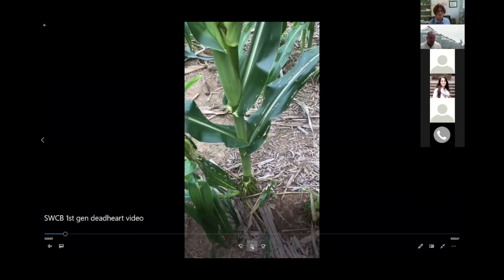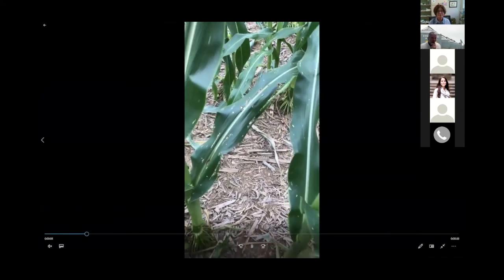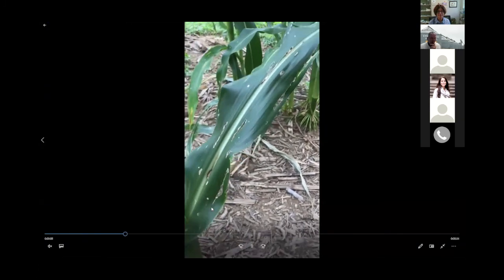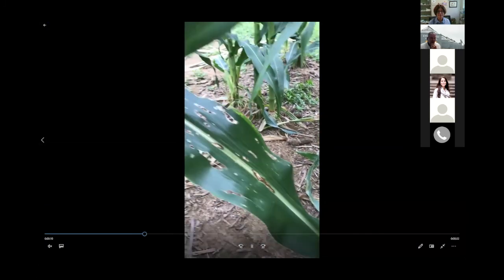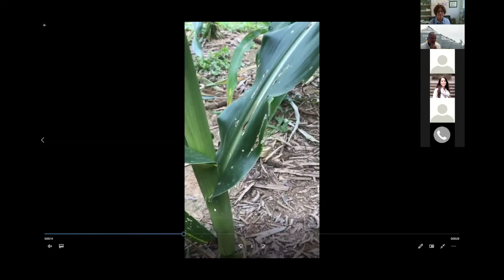So this is later in the season. This is actually this season. So you'll notice that the bottom leaves have a lot of scarring. The newly emerged whorl leaves, or the leaves that came out later, are fine because they weren't fed on by the Southwestern corn borer. But again, some of those lesions are very characteristic of Southwestern corn borer. It's later in the year, so these larvae have begun to tunnel. I'm presuming that's what I've got pictured here.